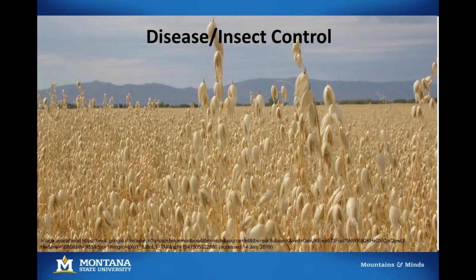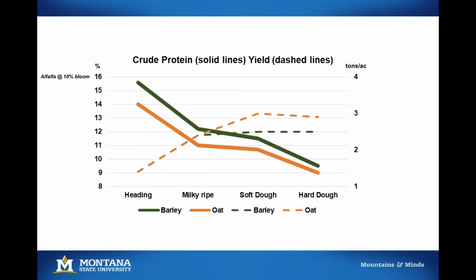When inserted into a rotation, annual species grown for forage can be used for pest management. Haying them allows for an opportunity for weed suppression, at least with some species. Growing particular annual species like oat will allow for some disease and insect suppression, for example sawfly, which does not attack oat as it does wheat. Depending on how you manage the annual species, you can expect very good forage quality.